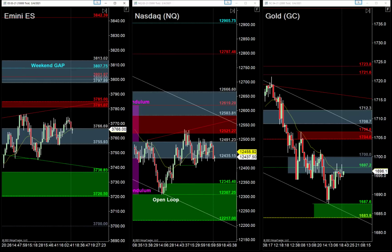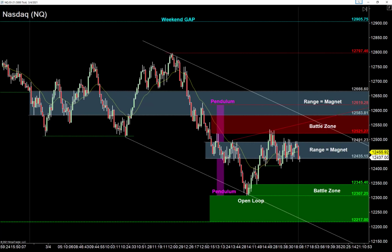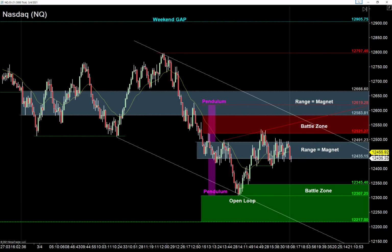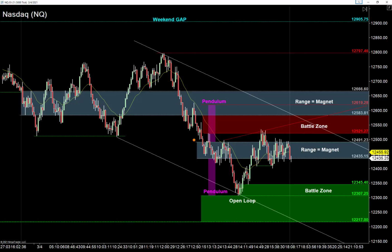How about the Nasdaq? Now, Nasdaq is going to be very similar. In fact, you can see a lot of similarities across all three of these markets right now. As you can see, we've got a big range right overhead. The bears, of course, were focused on selling the pops, as we talked about in last night's newsletter. They eventually run this market down into a smaller range that we have below.